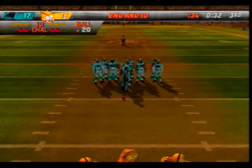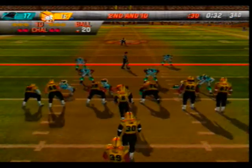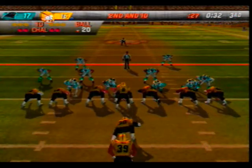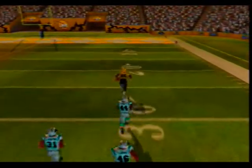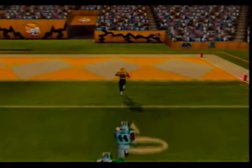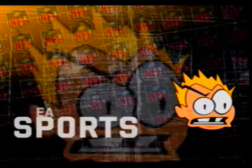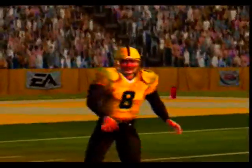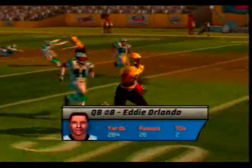Second and 10. Ball on the 20-yard line. Let's go, D. The Panthers line up in a 4-3. Hand off to the tailback, setting up play action with the pass. The 40, the 40, the 30. The receiver with a lot of open room. The 10, touchdown, home team. Nice work by both the quarterback and the receiver in this play. Watch it here. He reads the coverage, looks for the best option, and then throws it to him.